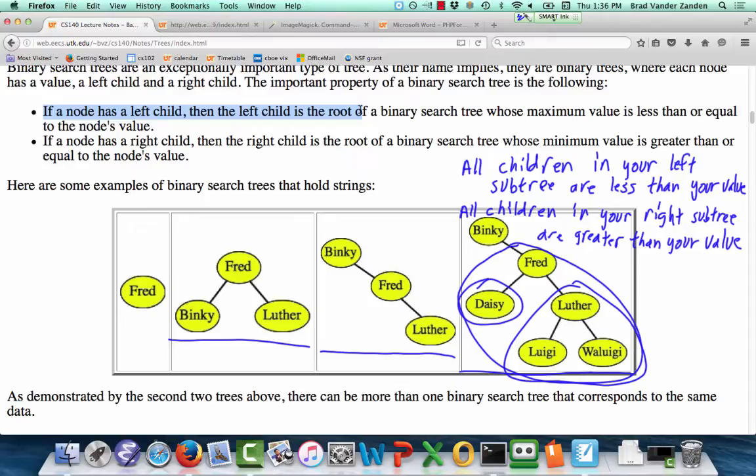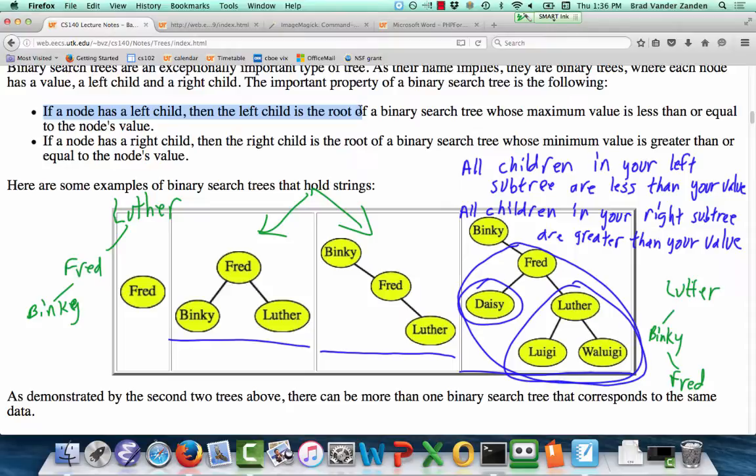Also notice that they're not unique. Each of these has the same three values, but there are two different trees. And I could have a third one with Luther as the root. So if Luther were the root, I could have Fred and Binky, or I could have Luther, Binky, Fred. Those are all valid and all different. According to my definition, each of those is a valid binary search tree. So binary search trees aren't unique. For the same set of nodes, you can have many permutations of the same tree.